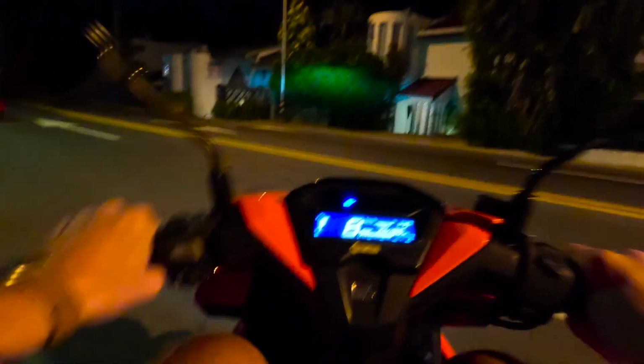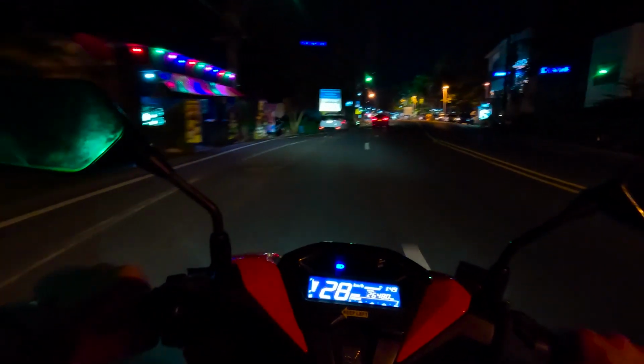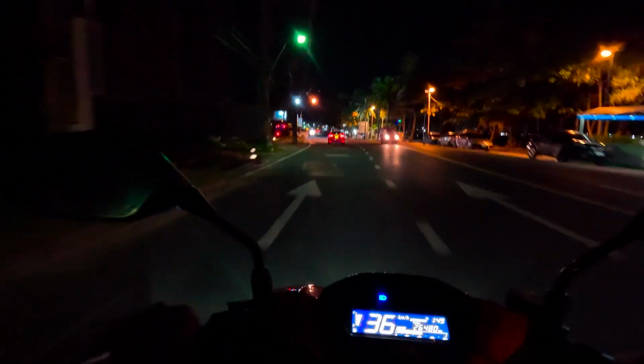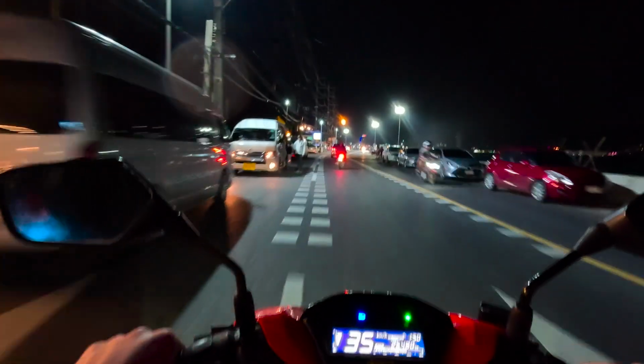We are about to go on a little adventure. We are going to go to Patong right now, and we're just going to go for a little bike ride. I'm going to bring the GoPro and bring you guys with us, so you can see what it's like driving on the roads here.